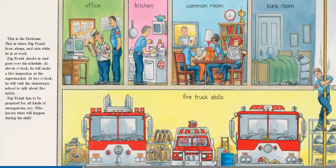This is the firehouse. This is where Big Frank lives, sleeps, and eats while he's at work. Big Frank checks in and goes over his schedule. At 11 o'clock, he will make a fire inspection at the supermarket. At 2 o'clock, he will visit the elementary school to talk about fire safety. Big Frank has to be prepared for all kinds of emergencies, too. Who knows what will happen during his shift?